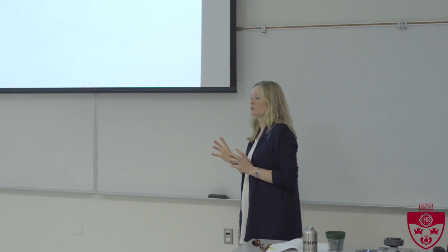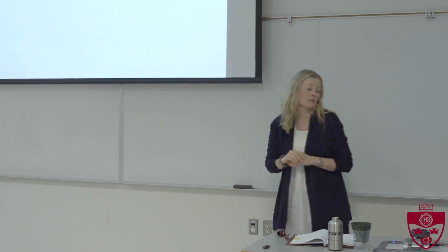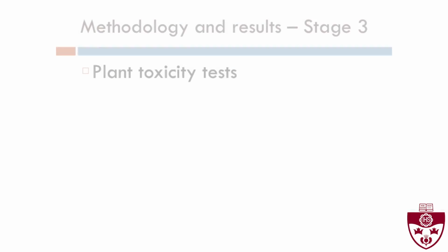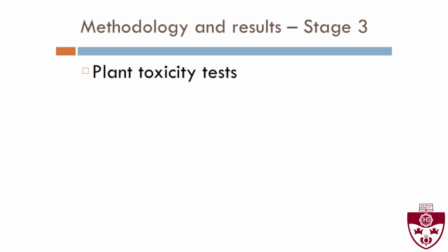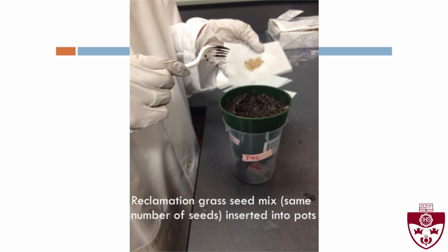So once we had done that, we let the tailings sit in that material for a week before we did anything, just to stabilize. And then we started our plant toxicity test. So what we did for that was, we didn't just use one plant species. We actually used a reclamation grass seed mix, so a mix of very hardy grass species.